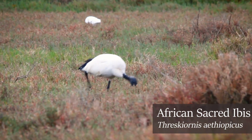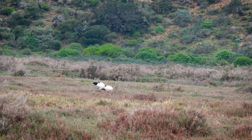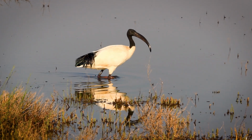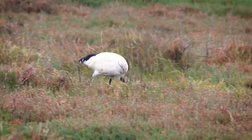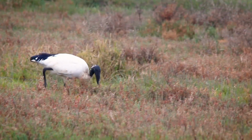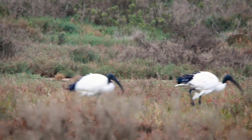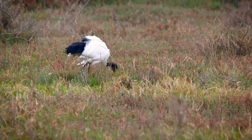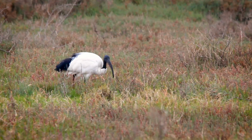Some birds are considered as sacred. The ancient Egyptians believed that the sacred ibis is the human embodiment of Thoth, the god of wisdom, that has the head of an ibis. Sadly, this meant that these birds were used as sacrifices. Thousands of mummified birds were buried in ancient catacombs each year. It's estimated that ancient Egyptians mummified 8 million birds. Sacred ibis are now extinct in Egypt. I wonder why.